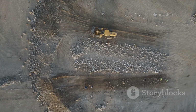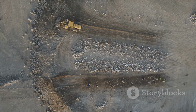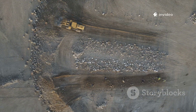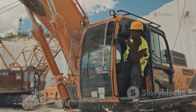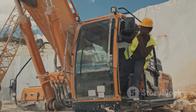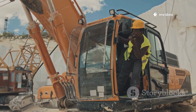The goal: carve out a 6-foot-deep rectangle in the earth, the future basement. It's a precise operation requiring skill and teamwork to ensure the hole is the right size, depth, and perfectly level. Operators climb into their machines, engines roar, and the quiet morning erupts into the symphony of construction. The ground trembles as steel meets soil, and the transformation begins in earnest.